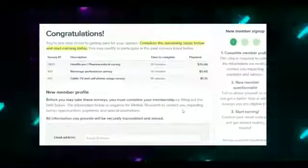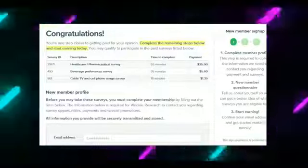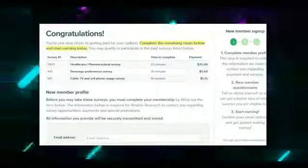As you can see, these happy smiling faces earn money as well, so it is a pretty legit website. This is a website in which you can trust, and all we have to do to get started is click on the sign up button located over here. Now they're going to take you to this application form, and as they say, you're one step closer to getting paid for your opinion. Complete the remaining steps below and start earning today.